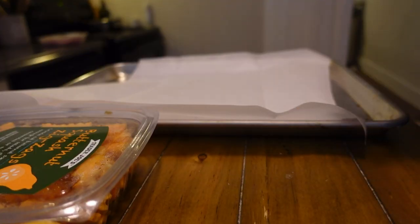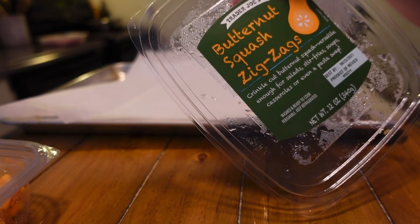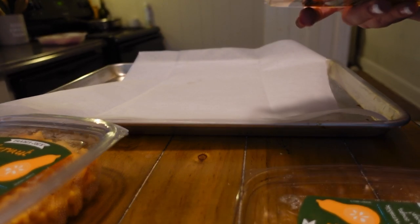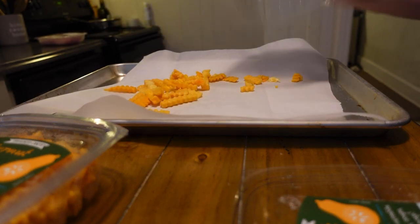I'm not sure. So I kind of thought I knew what I was making for dinner, but I don't. I had it planned out, and then I just kind of didn't want that anymore. So I still don't know, but I do know that I'm going to make these butternut squash zigzags from Trader Joe's because, if you watched my haul, I had bought two packs of them, and their best buy date is today. But I still got two because they're just so good.